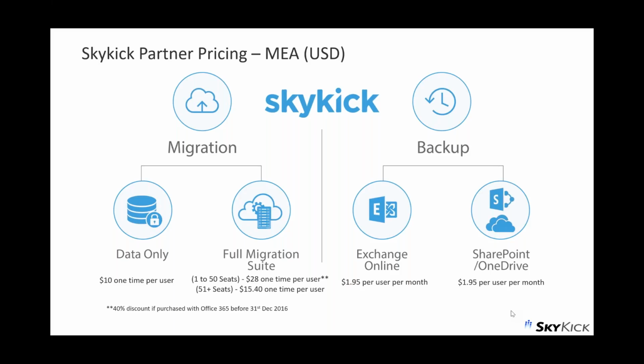So for our data-only SKU, it's $10 per user. It's a one-time fee. For our migration suite, whether it's SMB or enterprise, the service I showed you earlier, up to 50 seats, it's $28 one time per user. If it's over 51 seats, it's $15.40 per user.